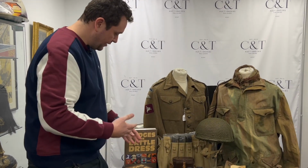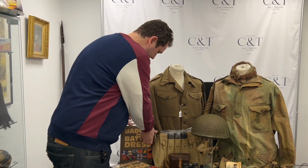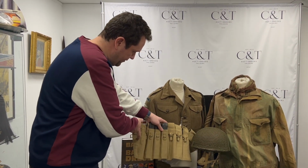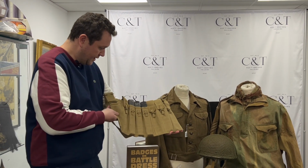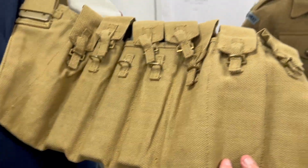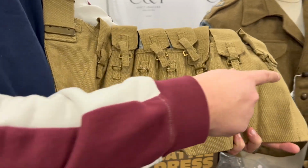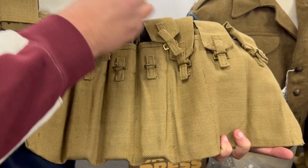Another interesting thing of airborne equipment is this specially produced bandolier. As I take this out, I'm probably going to knock everything over, but there we go, let's have a look. Yeah, so here we have the British Airborne special pattern webbing bandolier for the Sten gun magazine. As far as we're aware, it was only given to the British Airborne Forces. It does come with 3 of the original Sten gun magazines.